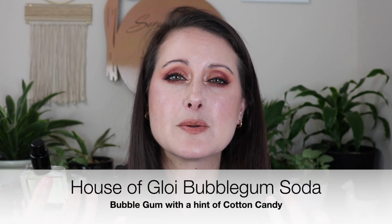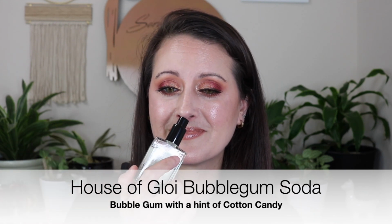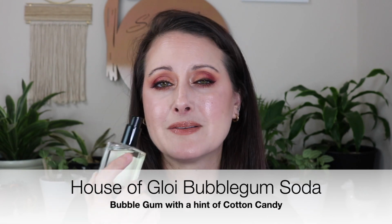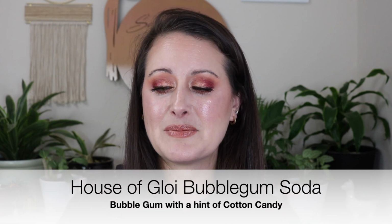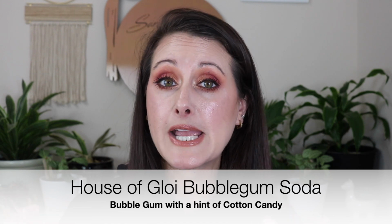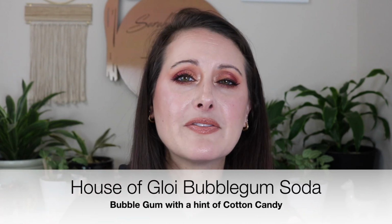This is a very light, bright, very fizzy, crisp, like soda fragrance. It reminds me more of ginger ale than bubblegum. And I think that that's what it is. It doesn't smell like bubblegum to me at all. It smells more like ginger ale, which I was not looking for. It's gorgeous though. It lasts a really, really long time on the skin, or it did for me anyways. I did test this in the heat. It lasted really, really well for me. It's just not exactly what I was looking for, so I am going to pass it along. So anyways, that is the House of Gloi Bubblegum Soda.